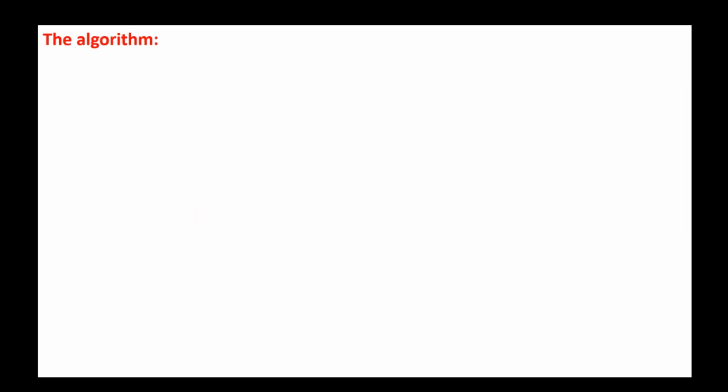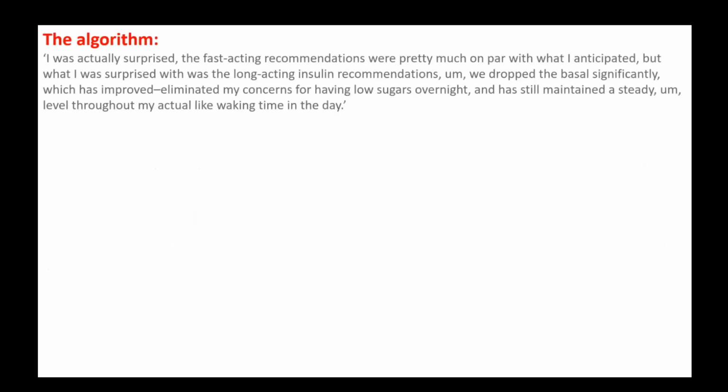Now, however, we also did interviews. These are some quotes from some of the patients. So this patient said, just referring to the algorithm, "I was actually surprised. The fast-acting recommendation," so he or she meant the prandial doses, "were pretty much on par with what I anticipated. But what I was surprised with was the long-acting insulin recommendation. We dropped the basal significantly, which has eliminated my concern for having low sugars overnight, and still has maintained a steady level throughout my actual working time of the day."